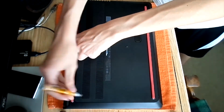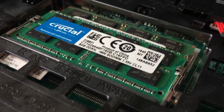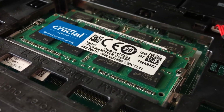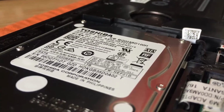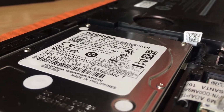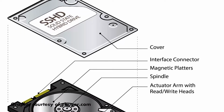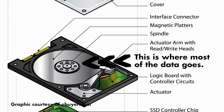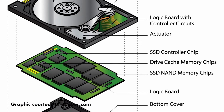The inside of the Inspiron was something that I was very glad to see. My model is packing 16 gigabytes of Crucial DDR3L memory, and a 74 watt-hour battery that I still have yet to run down to empty. A 1 terabyte hybrid drive is also included, but it is a little bit slower compared to, say, a 7200 RPM hard drive at only 5400 RPM. It's a hybrid drive or SSHD because it has 8 gigabytes of solid-state cache where frequently used files are automatically stored by the drive.